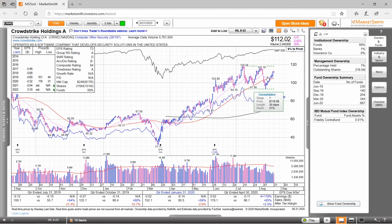weeks ago, down in here right near the 50-day moving average, and this is showing up as a flat base on Marketsmith. And overall, looking at the earnings and sales, you can see excellent revenue growth the past 4 quarters. The last quarter earnings were up 118%, sales up 85%, and after-tax margins up 2.5%. And you can see in 2021 and 2022, it's not supposed to be profitable, and overall the EPS rating is a 73, the group RS is an A, SMR rating is a D, accumulation distribution is a B-, and the overall composite rating is a 94.